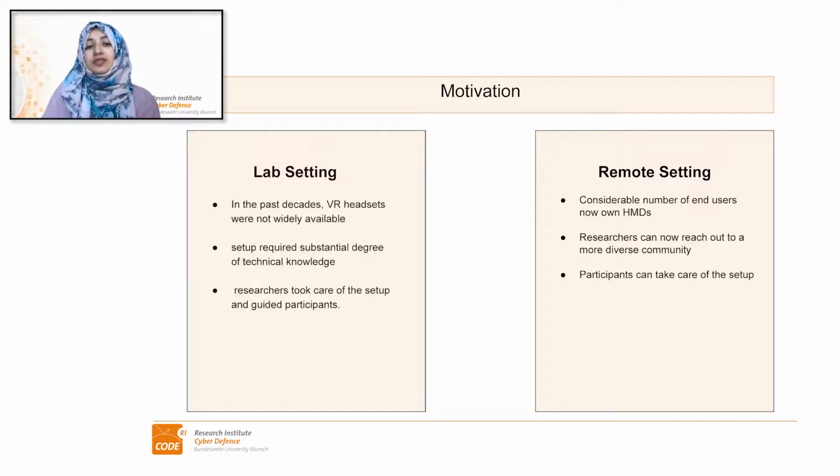In the past decades, VR headsets were not widely available, and their setup required a substantial degree of technical knowledge. Hence, the vast majority of the research was conducted in a lab setting. In a lab setting, researchers took care of the setup and guided participants.